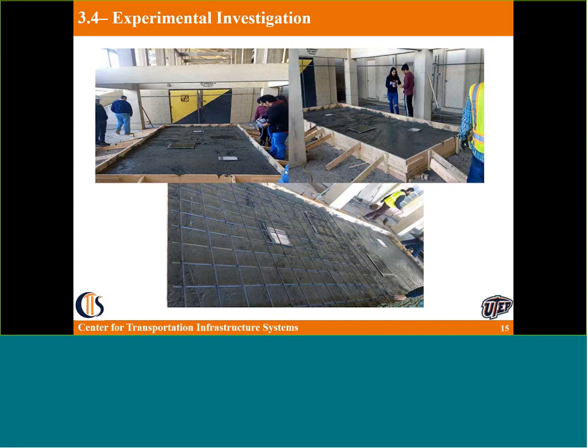And so there are some images of when we poured the slab. Here we could see the laminations, and here we can see some of the reinforcement. And then here we have some more delaminated areas, the simulated delaminated areas.